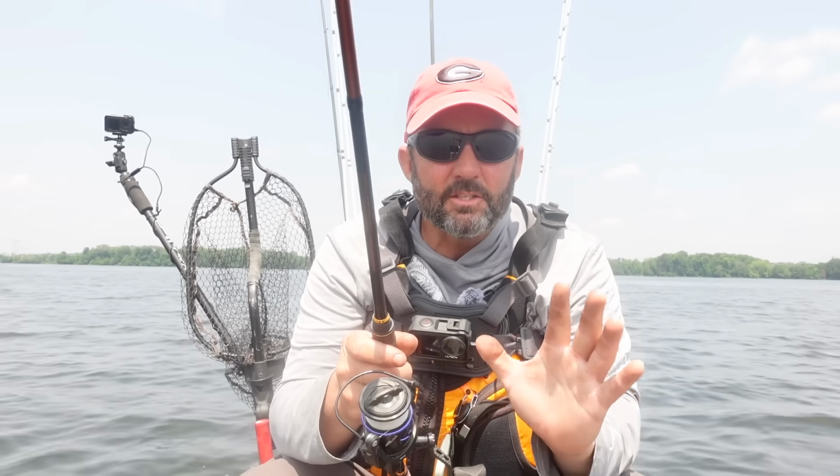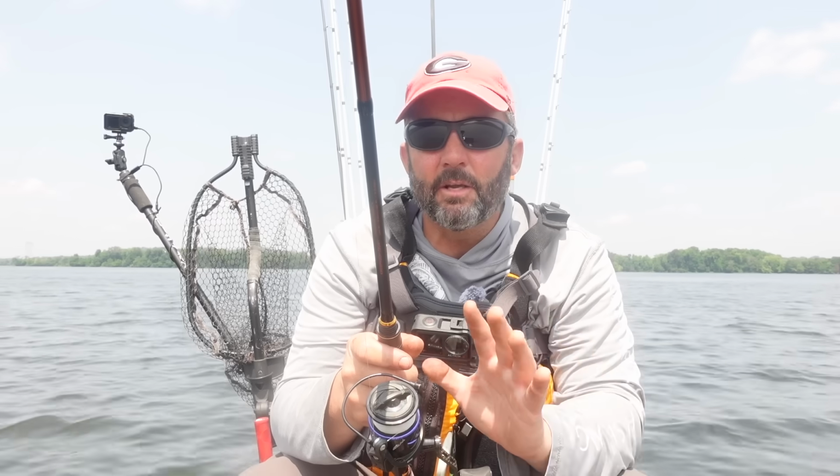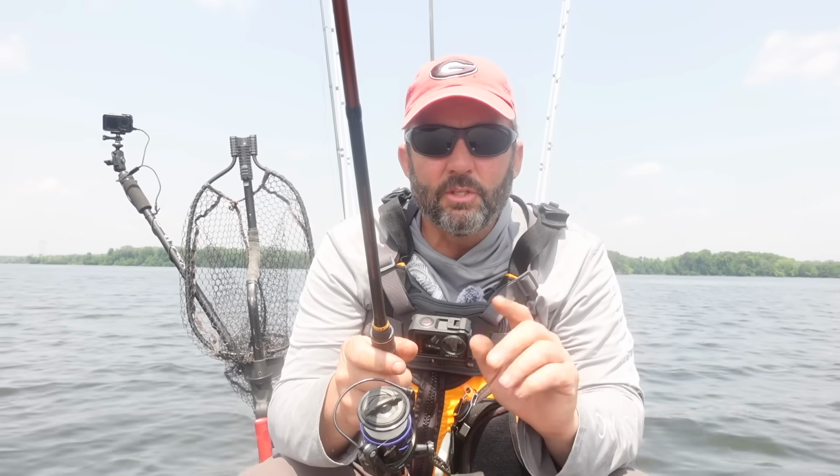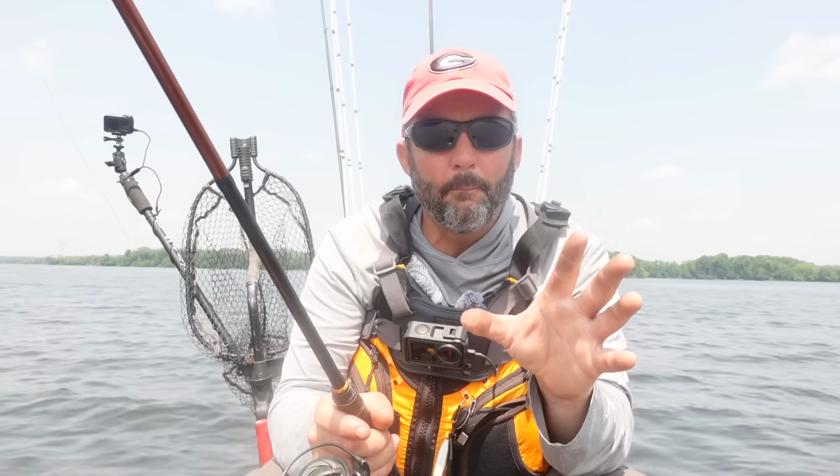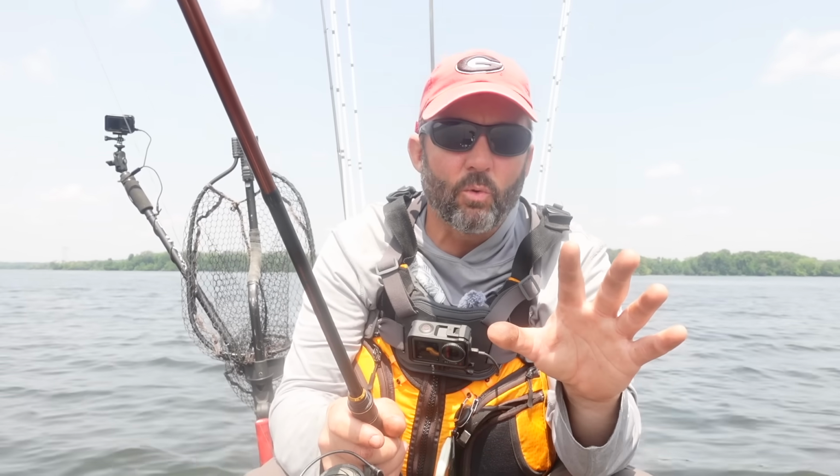And if the bite is tough, if you know there's bass in that area but you can't get them to bite, do this and just slowly, slowly reel it through the bluegill beds. Now you will get bit by bluegill, no matter which way you're fishing.